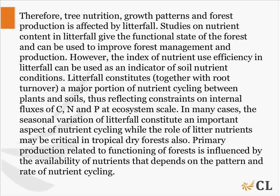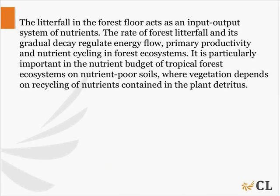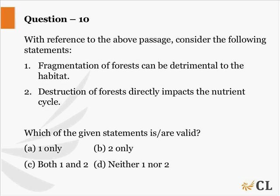Okay, and we come here somewhere which says decomposition of litter fall which produces organic matter is an important factor for soil formation as well as nutrient cycling process. Now the thing out here is decomposition of litter fall which produces an organic matter is an important factor. Now let me ask you all a few questions. If I say every player of the Indian cricket team is an important asset, right? Now, if I say this, can I pick any one particular person and say that whatever happens to the result is responsible for that, or the result is dependent upon you? I cannot say that, right?